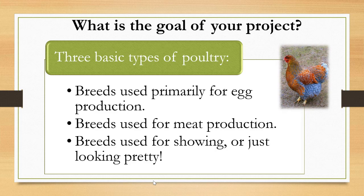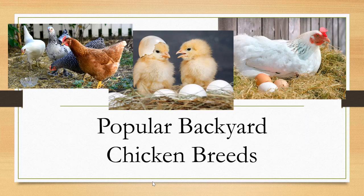that you can read up on, everything from diseases to flock management to what breeds to grow, to raise and stuff like that. And so there's an abundance of material and information out there. And I suggest that you take the time to do some research and read up on some of these before you go any further. Next, we're going to go into some popular backyard chicken breeds.